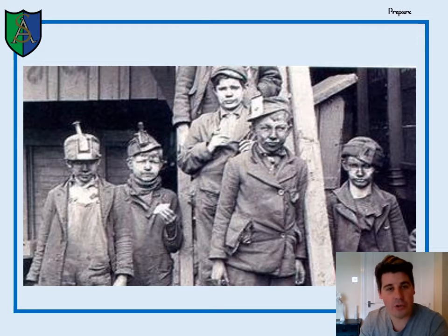So, on your sheet, if you've printed the sheet out, or you can just do it on a piece of paper as well under the headings retrieve, infer and predict. Can you tell me something that you can see in this picture, which is your retrieve? Then can you tell me something that you can infer from what you can see? And then can you tell me something that you predict? If this was a story, what do you think would happen next?